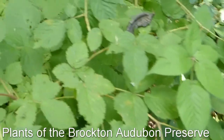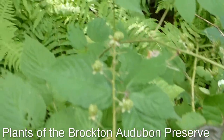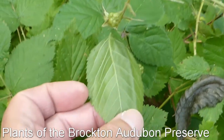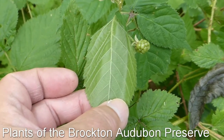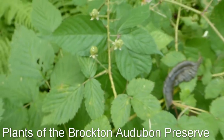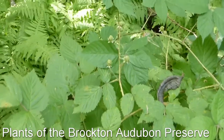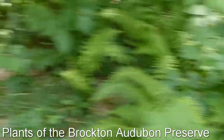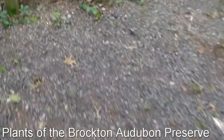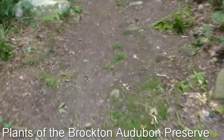Our brambles here have berries, although the berries have a ways to go to get ripe. And I know that this is probably a blackberry, not a raspberry, because blackberries have green underneath their leaf, whereas raspberries are more white. All right, let's go down the way a little bit and look at a couple more things.